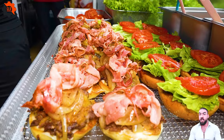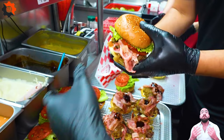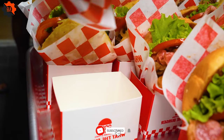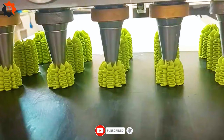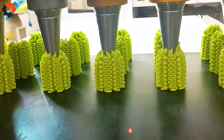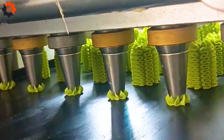In a world where success is often measured in numbers, this burger joint stands as a testament to the power of passion, perseverance, and the pursuit of culinary excellence. In the chess game of technology, this contraption is the king, always staying two steps ahead in Amazing Machines.